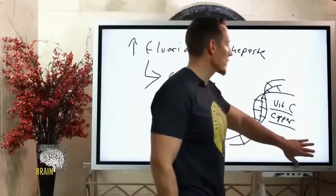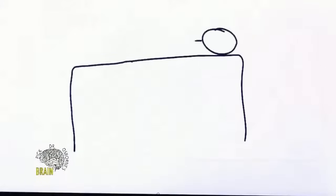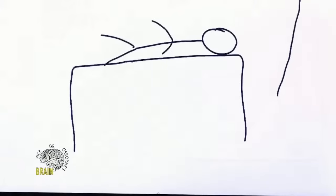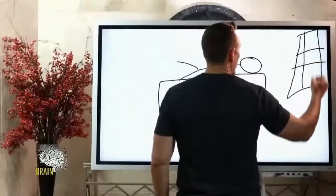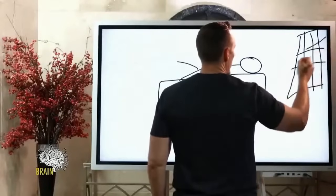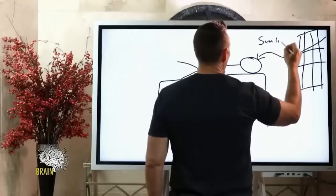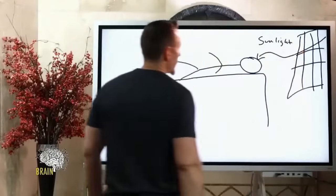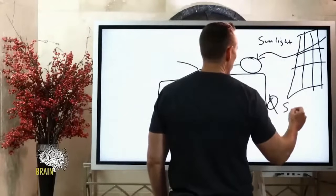If you wake up from sleep naturally, so what's the right way? You're lying in bed, and I'm a terrible artist, so forgive my bad art. Let's say right back here there's a window, and the sun is coming in and hits your eyes naturally, and you wake up because that sunlight woke you up. This is not stressful. This is the stressless way to wake up.